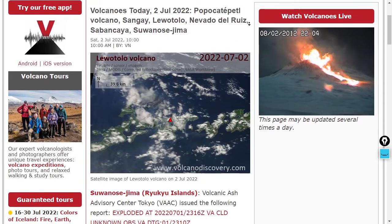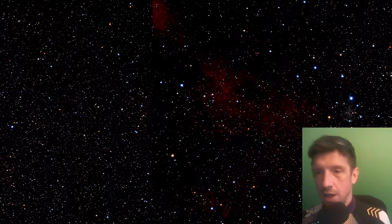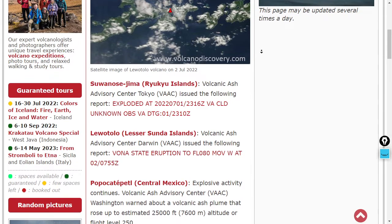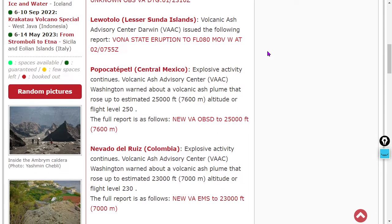Continuing on to volcanoes, Suwanosejima is producing an unknown volcanic ash plume, and I just want to check the live stream, and it looks AOK. Lewotolo also erupting, flight level 080. It's an 8,000-foot plume of volcanic ash from Lewotolo. That's located in the Lesser Sunda Islands. Popocatépetl exploding, flight level 250 in Mexico.